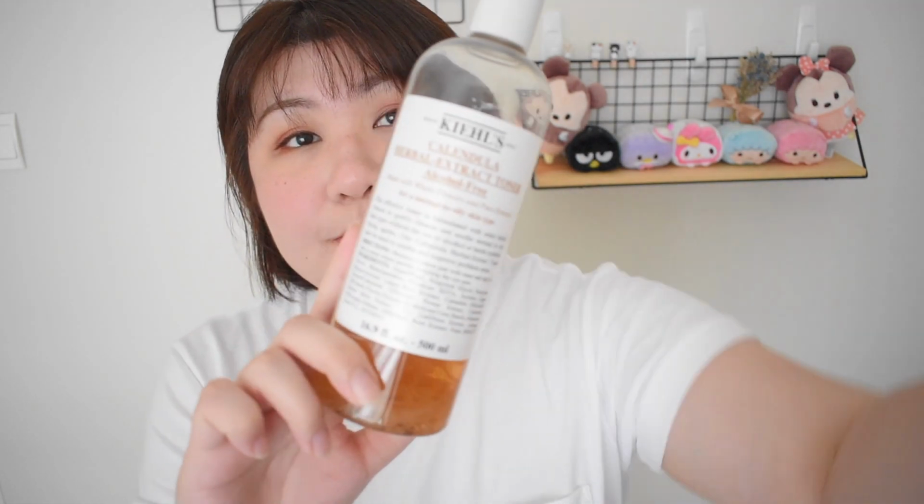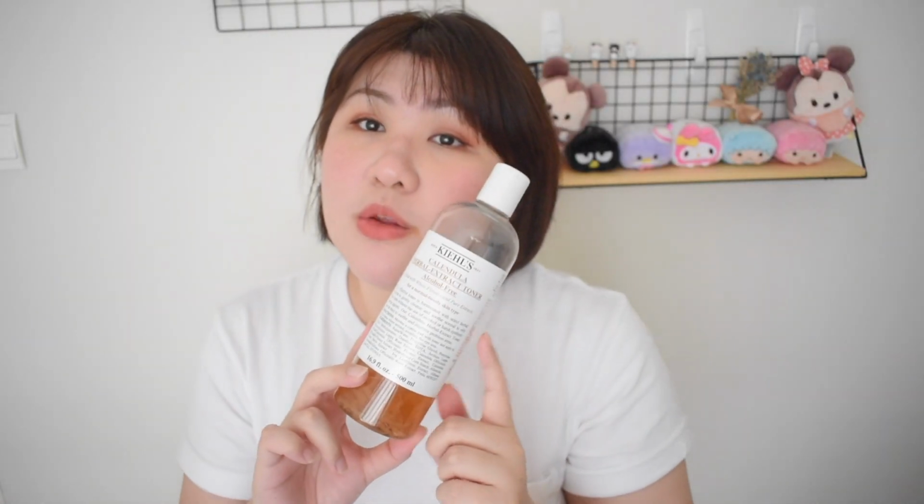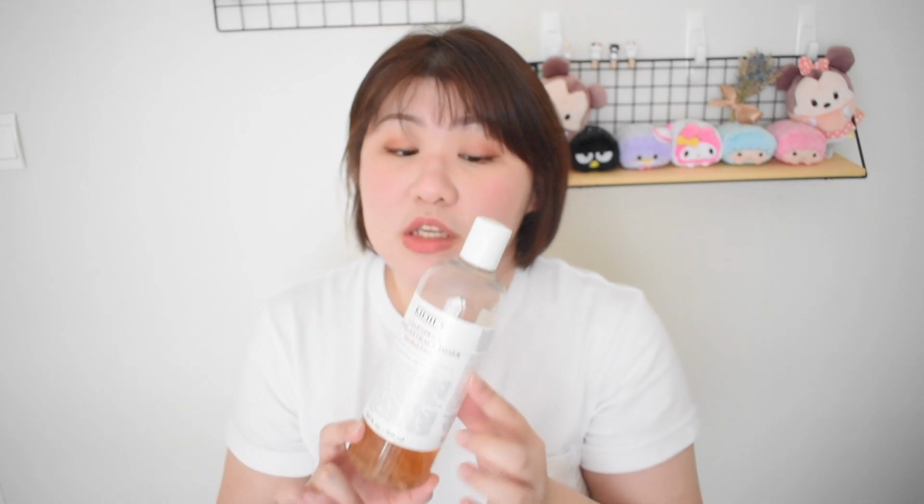Alright, let's move on to skincare first. The first thing that I would like to share with you is this. This is the Kiehl's Calendula toner. I have used up a few bottles of this already. After using this, I never use other toner anymore.